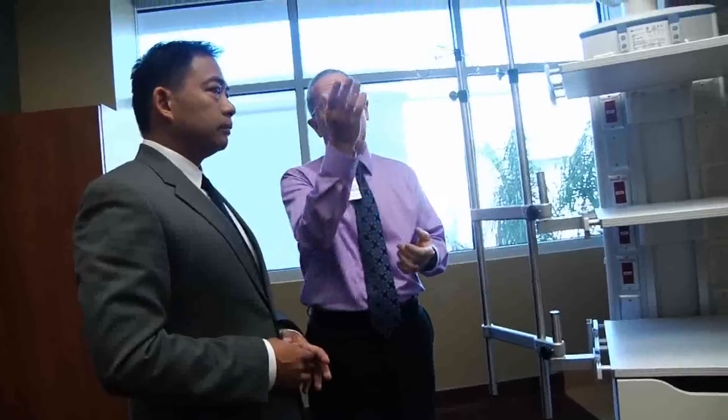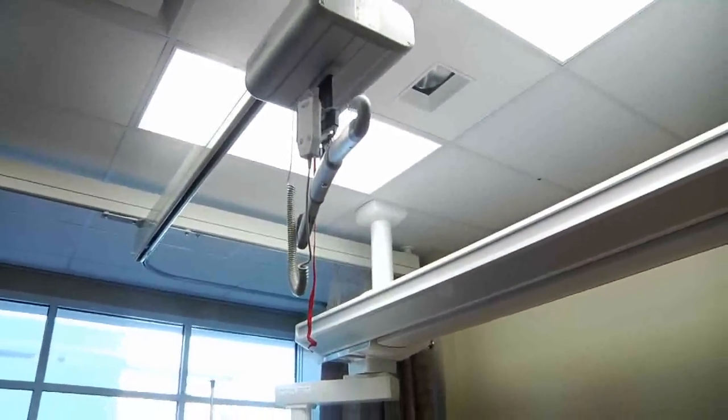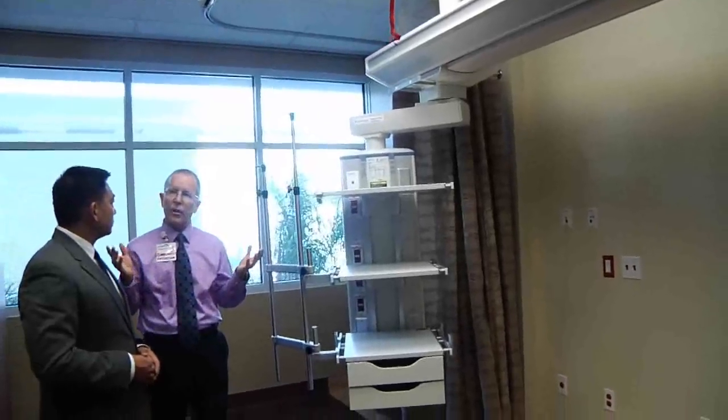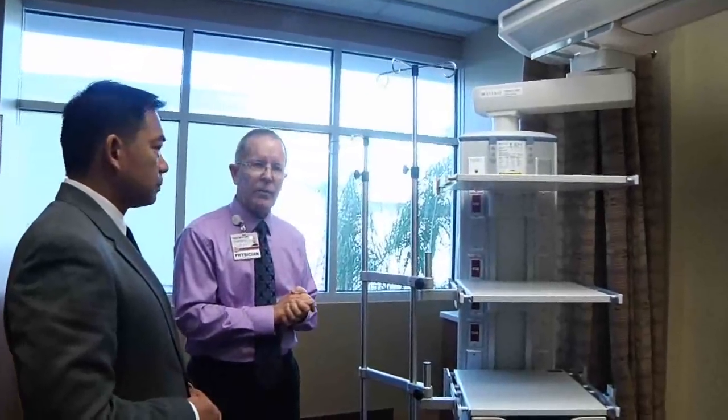One of the things that we're encountering nowadays is that we get patients that are heavy, and in order to move patients from place to place, we actually have hoists in these rooms that will be able to accommodate quite heavy patients to move from one place to another. So that's a necessity in today's environment. We love the fact that the rooms are comfortable feeling, the colors and the wood floors, and we think the environment will be quiet and it'll promote healing.